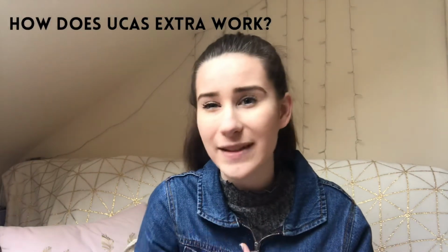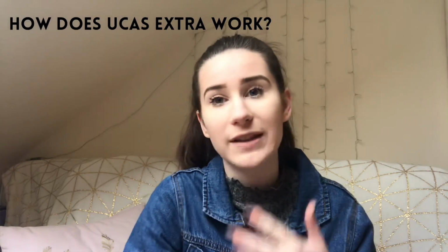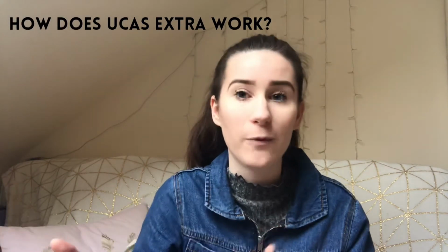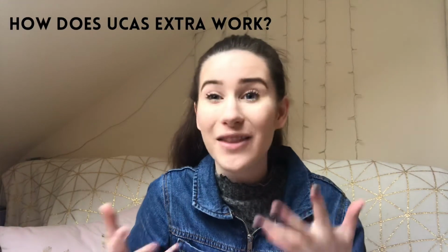So hopefully that makes sense now that it's been put in context a little bit, but effectively you can put in one choice at any one time, but you can use it as many times as you want until you get an offer that you're willing to accept, or until it closes on the 4th of July. And I hope that that makes a little bit more sense.